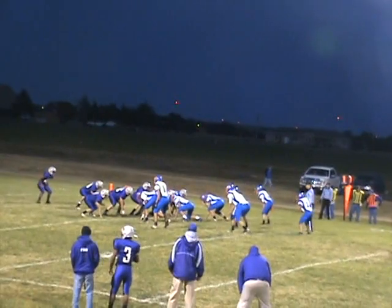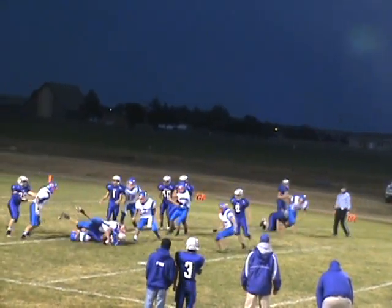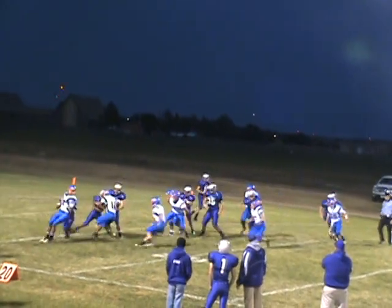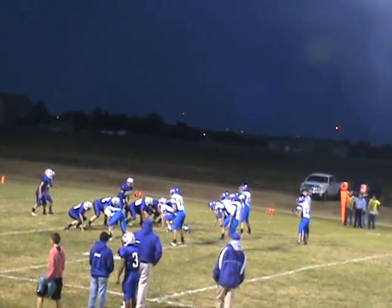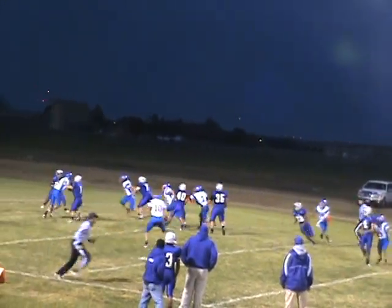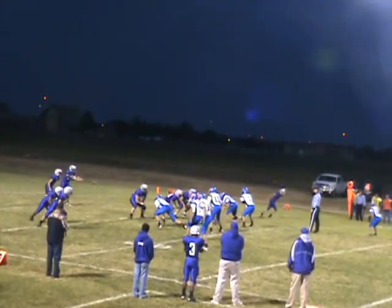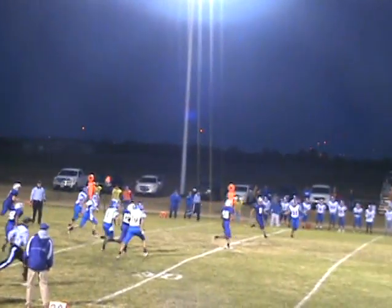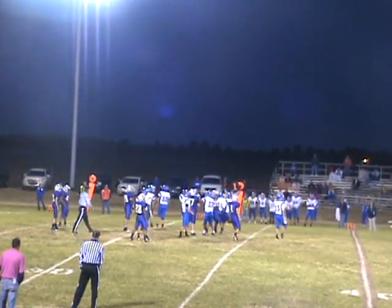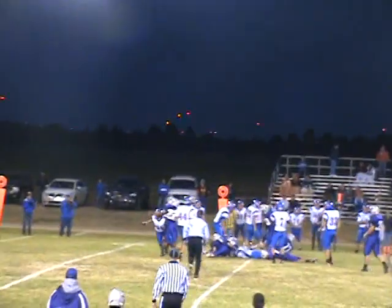Ball goes in the end zone. Quarterback. This is a deciding. Quarterback. This is. Quarterback hands it off to number one, goes over the right hand side.